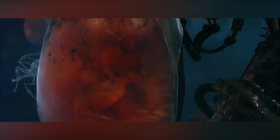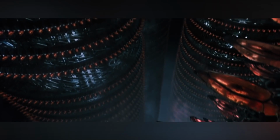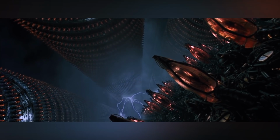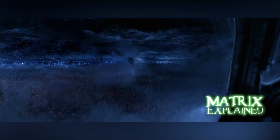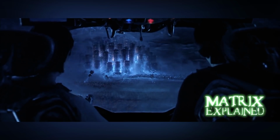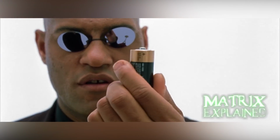The human body generates more bioelectricity than a 120-volt battery and over 25,000 BTUs of body heat. Combined with a form of fusion, the machines had found all the energy they would ever need. There are fields now, endless fields, where human beings are no longer born. We are grown. In order to change a human being into this.